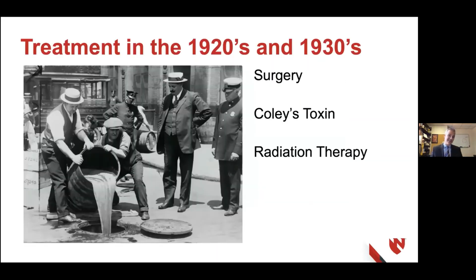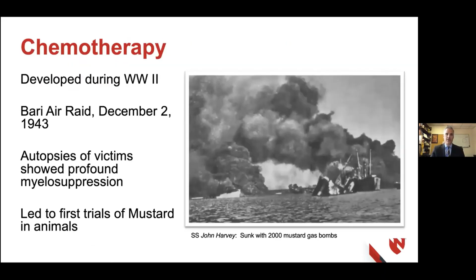So back in the 1920s and 30s, the treatment that you would have for Ewing sarcoma was surgery, Coley's toxin, and radiation therapy, because chemotherapy hadn't come around yet. It was a time of prohibition. It was a time of pouring out beer and whiskey, but it was not yet the time of chemotherapy, because that occurred in 1943. And this is from the Bari air raid.